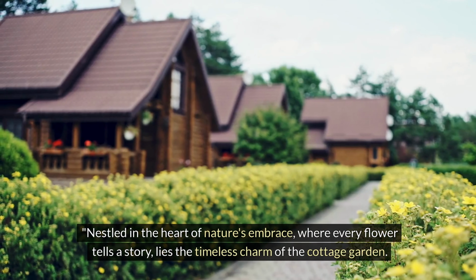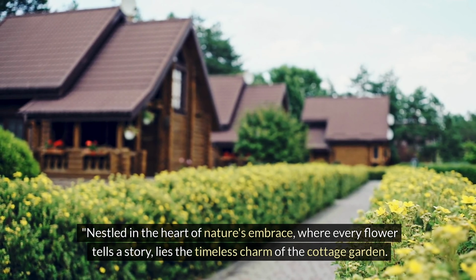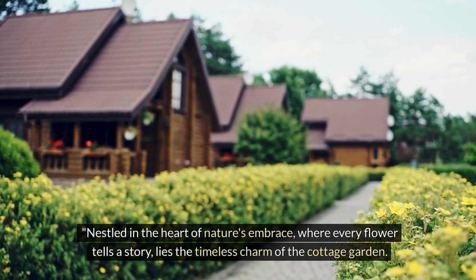Nestled in the heart of nature's embrace, where every flower tells a story, lies the timeless charm of the cottage garden. But what if you could step into this storybook scene every time you walked into your backyard?